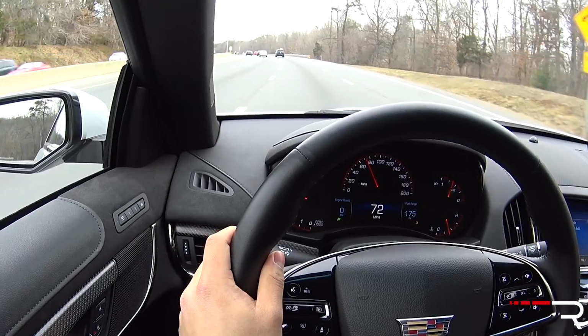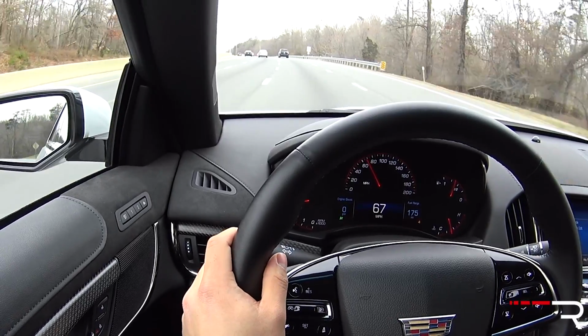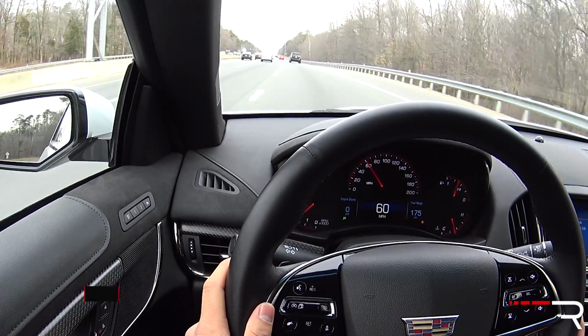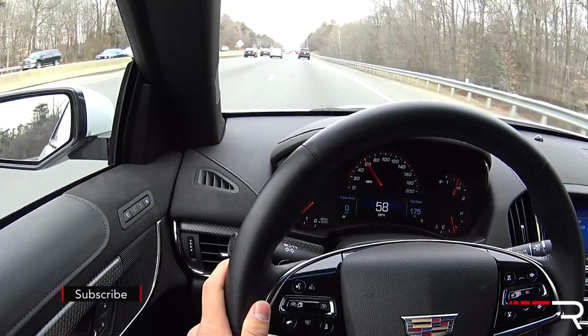Honestly, I would probably never get tired of doing that. Now, this car gets up to speed pretty damn quick. Cadillac says the top speed is 189 miles an hour, and I pretty much believe it.